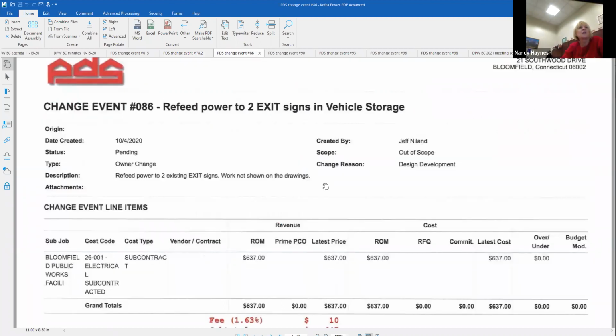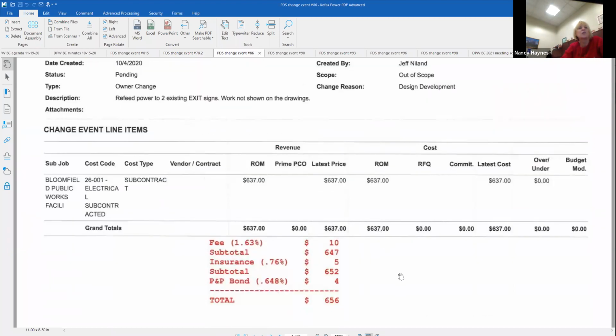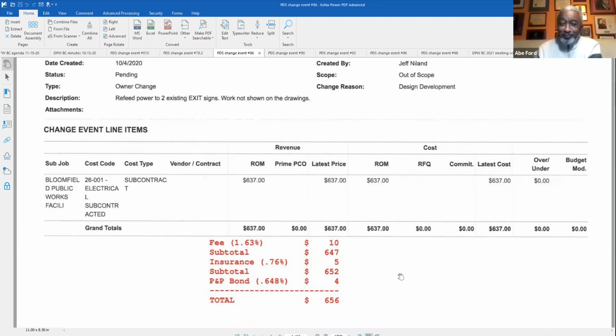Next is number 86. It's to refeed the power to some exit signs in the vehicle storage area, and it's for $656. Recommended for approval by both the owner's rep and the architect. Motion to approve. So moved. Second. Moved and seconded.